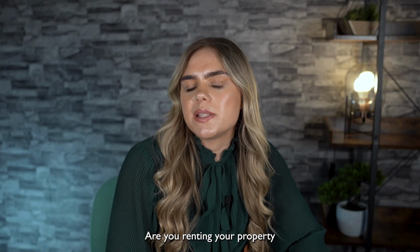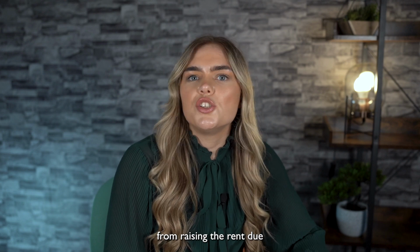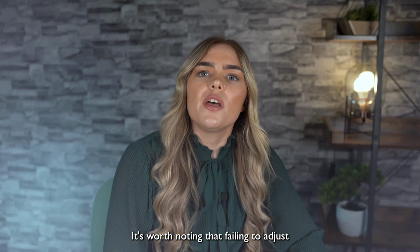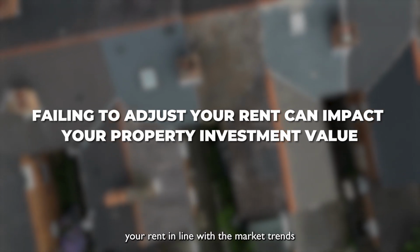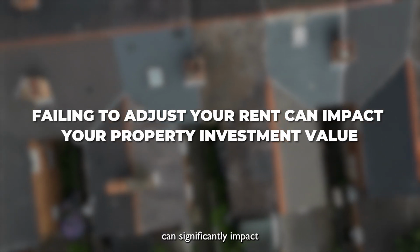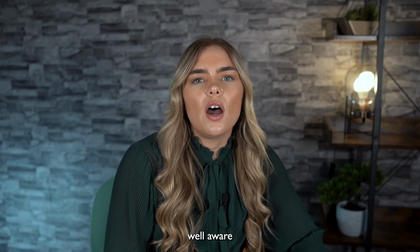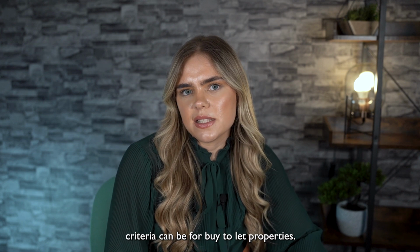Are you renting your property at market value? Or have you refrained from raising the rent due to a long-term tenant you're hesitant to displace? It's worth noting that failing to adjust your rent in line with the market trends can significantly impact your investment's property value. As landlords, you're likely well aware of how stringent lenders' criteria can be for buy-to-let properties.